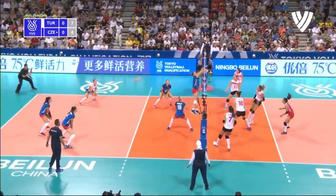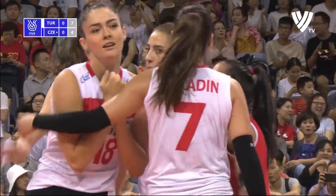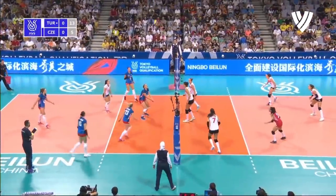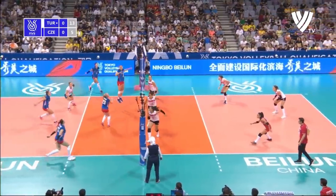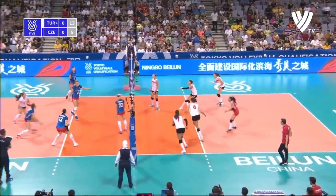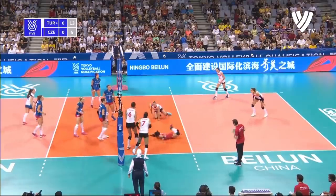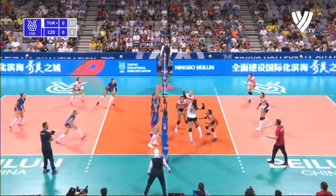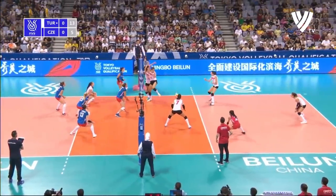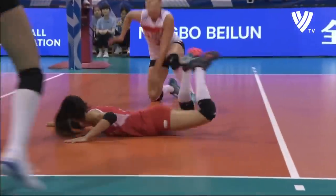But Turkey could still come away with the point, and they do, courtesy of that pipe attack from Erçan. Just about recovered by Turkey. Back again, so Czech Republic have to attack once more. Kopecka the setter. Oh gosh, brilliant. The first really extended rally of the match is one button block out wide, but it's a brilliant pickup.